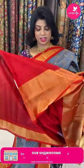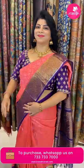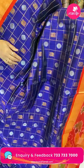Pricing and details: 5700, CT171 is the code. Very lovely. Next saree. It's blue, navy blue, brinjal shade and with red combination. Checks with dollar buttas and peacocks in it.